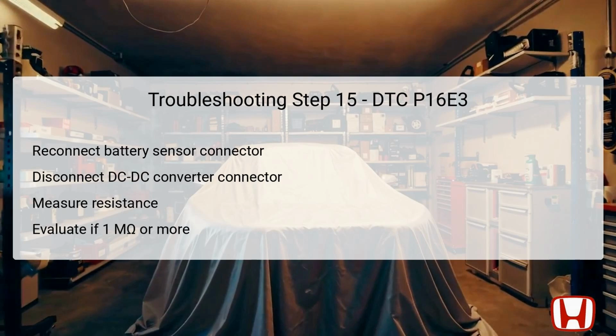If the resistance is found to be 1 milliohm or more, you will progress to step 16. However, if resistance reads lower, it indicates a malfunction in the battery sensor, leading to its necessary replacement.